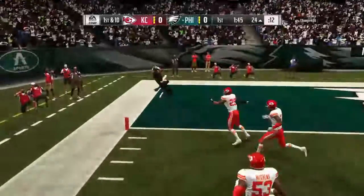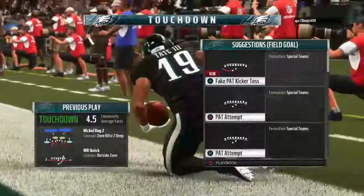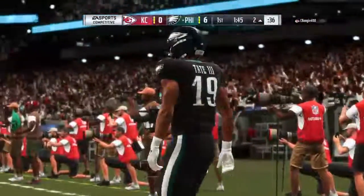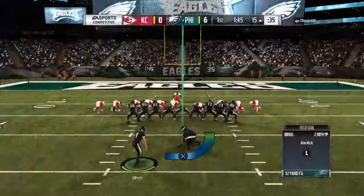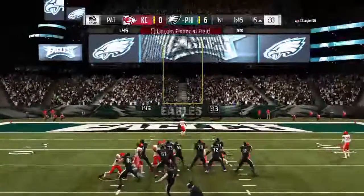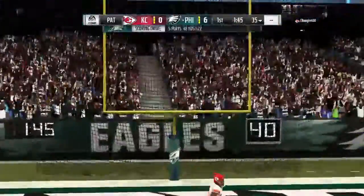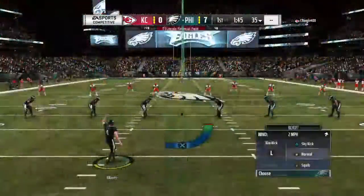Open space inside the 10. And he'll take it into the end zone for an Eagles touchdown. Golden Tate taking it in from 24 yards out. And the Eagles have taken the early lead. Elliott good with a PAT. And it's now a 7-0 game.